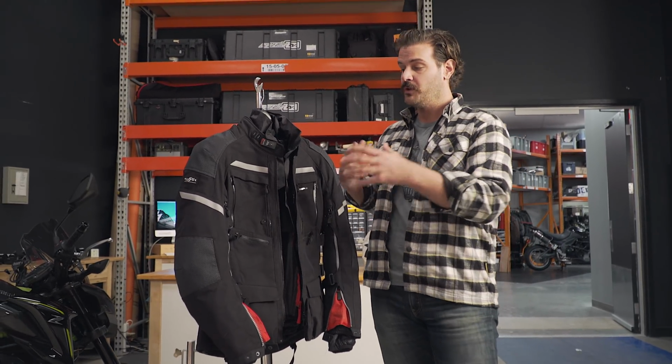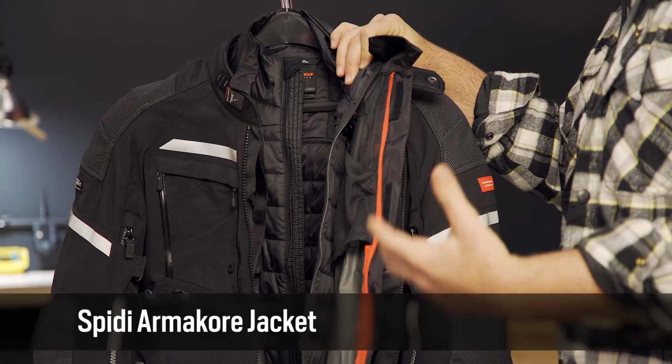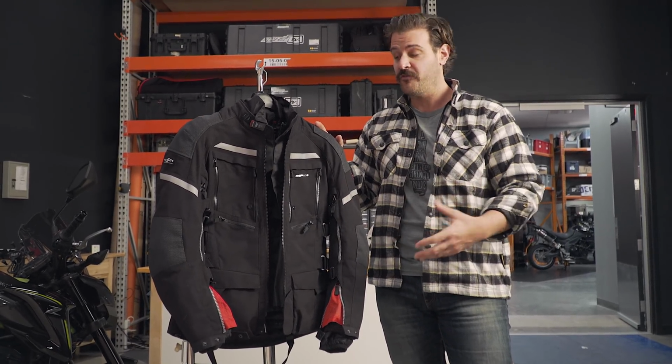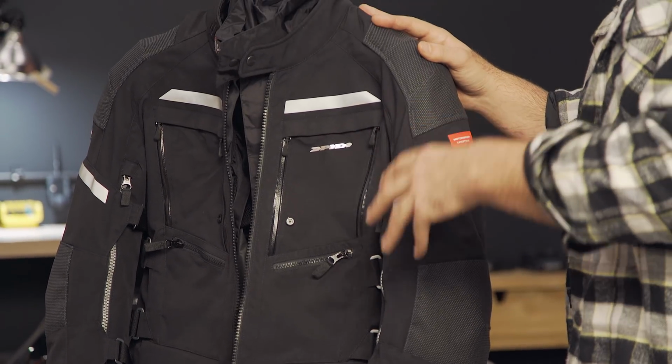So sticking with our dirt/ADV theme here, we're going to move on to our second pick, which is the Speedy Armor Core jacket. Now, typically from Speedy, when we're looking at a 4-in-1 jacket like this, really beefy, adventure oriented, it's normally north of $1,000. So to get all this technology in at this price point is going to be a huge win. While sticking with this ADV theme, they haven't lost their classic fit, and for Speedy, that means a little bit longer in the torso and the arms, which is why I've always liked this brand.